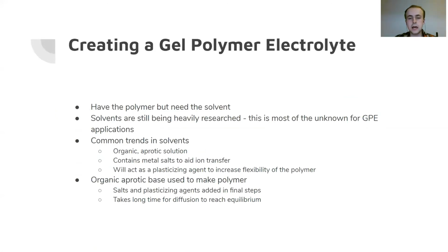So now we have how the polymer forms. We need to figure out how we make it a gel polymer electrolyte, so you're going to need a solvent to do that. Solvents are also still being heavily researched. These are the biggest part of the research, I would say, because the solvent is what's going to dictate a lot of things like energy density and power output, things that people generally care about when they're looking at batteries.